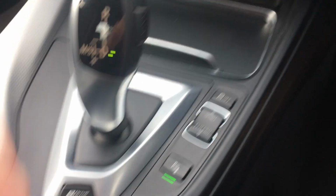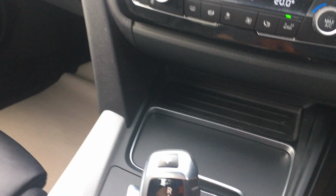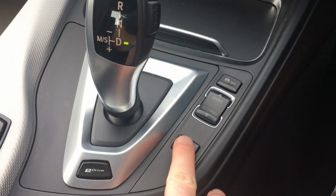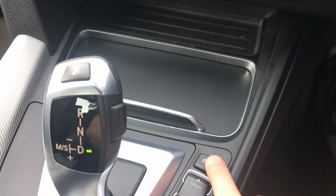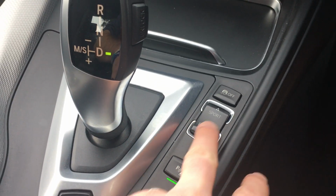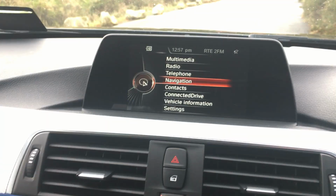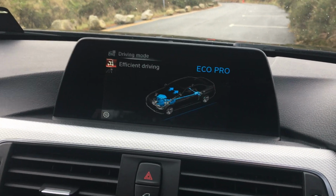The other interesting thing here, parking sensors, of course, and parking sensors on and off, and this for the traction control was one I wanted to talk about. This is basically the driving mode. So 4 driving modes in this car, and I'll just illustrate on the screen there.